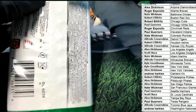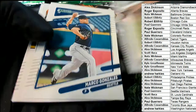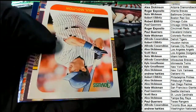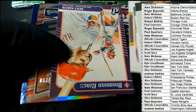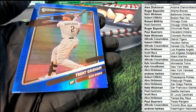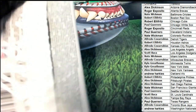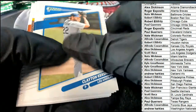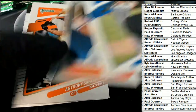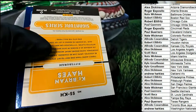I just feel like putting that Aaron Judge in a top loader for the Yankees owner. That's just a cool looking Aaron Judge. Love Diamond Kings. Love that stuff. Nice Vlad Guerrero Jr. Nice rated rookies, Tatis.